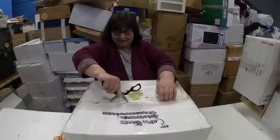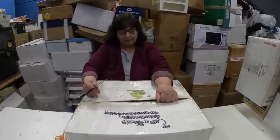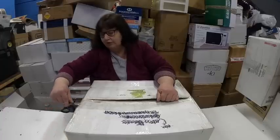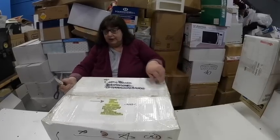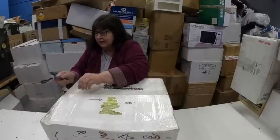No. All right. So what does this box say? This box says frames and pictures, very fragile, treasure box, bulletin board, art pins, all kinds of stuff. This may be a good auction box. I'm getting a good feeling from this box. Really good, and it's super heavy, so that's always a good feeling. I like it when it says fragile. Yeah, for some reason.